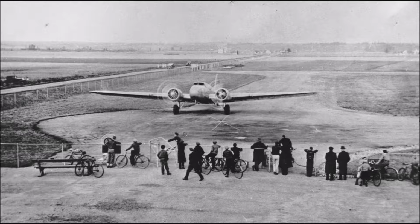I like this picture because it looks like Bismarck, but it's actually Vancouver. And the reason I picked this picture is because it kind of looks like it might have looked when it came into Bismarck. But these did not serve the Bismarck area.